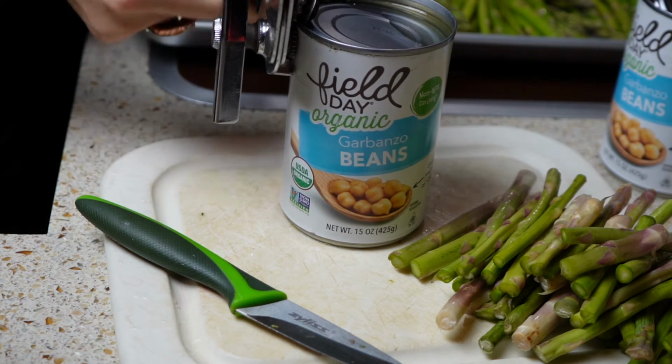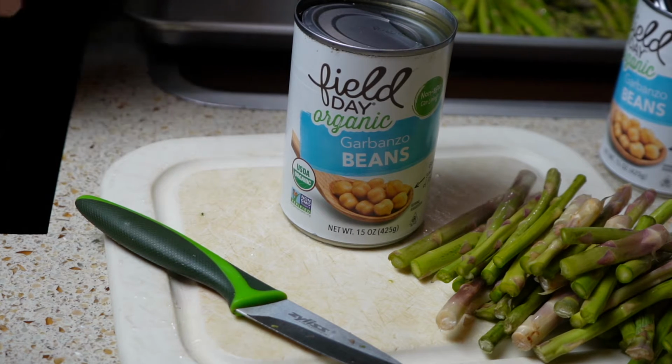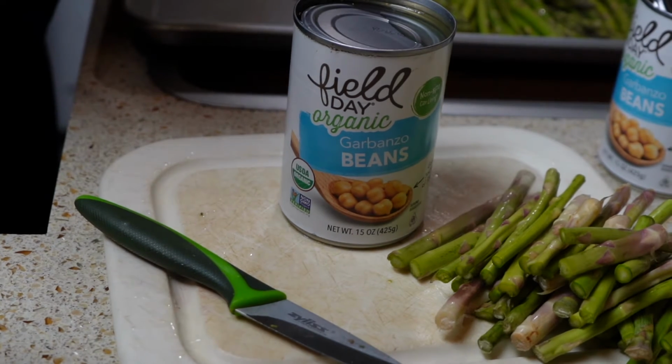Kids love roasted chickpeas. They eat those better than they do just regular chickpeas. They like the crunchiness, and it adds a lot to the texture of the bowl.